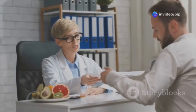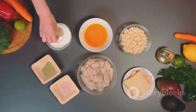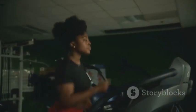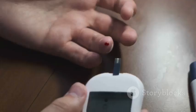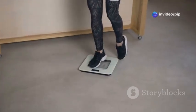Managing type 2 diabetes often starts with lifestyle changes. Healthy eating is crucial. This means choosing foods that help control blood sugar. Regular physical activity is also very important. Exercise helps your body use insulin more effectively. It can also help with weight management.